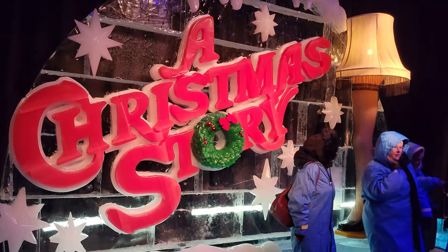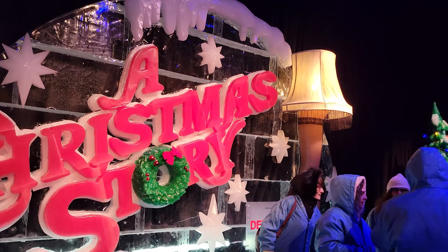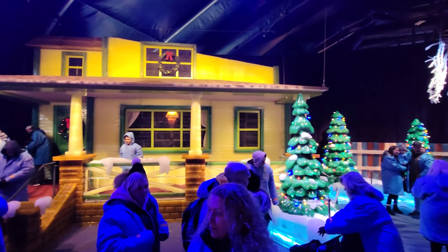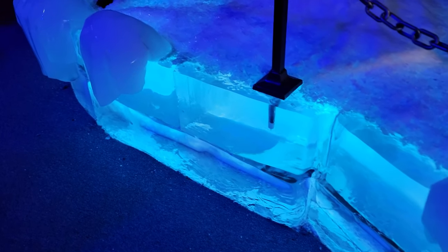All right. I know it's hard to tell, but this is all made of ice, the whole thing. Maybe not the lampshade, but I don't know. All of that's ice.